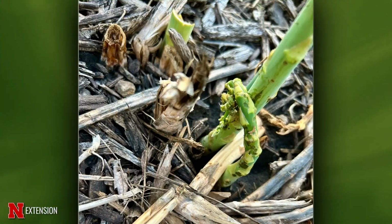All right, one picture on the next one. This one comes to us from Crete. She's saying, why is her asparagus hard and curling itself up this spring?